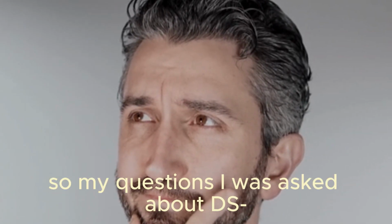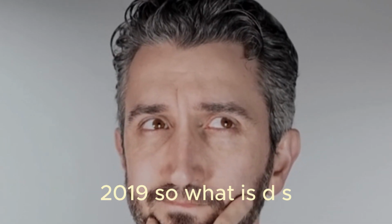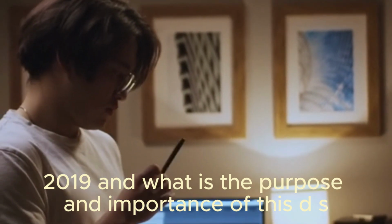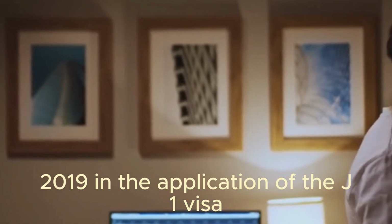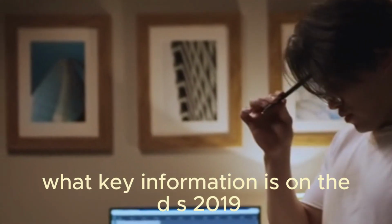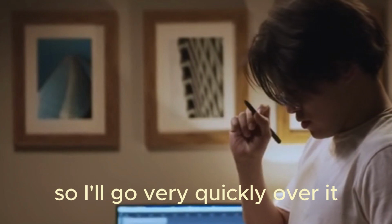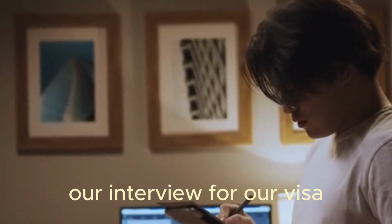So, my questions. I was asked about DS 2019. So what is DS 2019? And what is the purpose and importance of this DS 2019 in the application of the J-1 visa? What key information is on the DS 2019? And what are the steps to obtain the DS 2019? So I'll go very quickly over it so that we can go on to our interview for our visa.